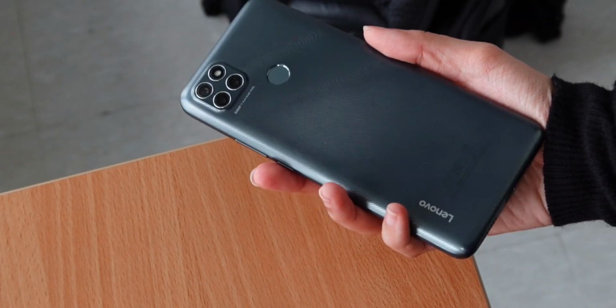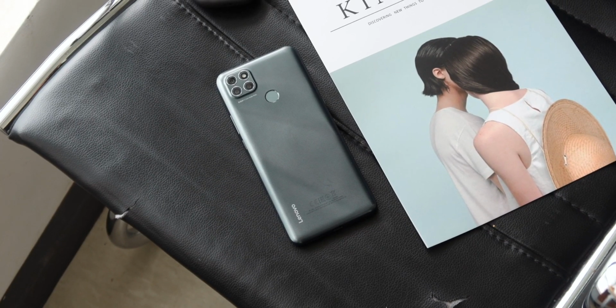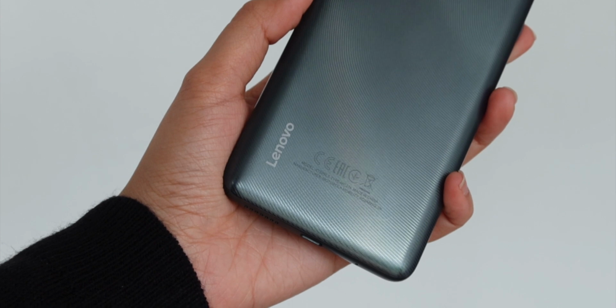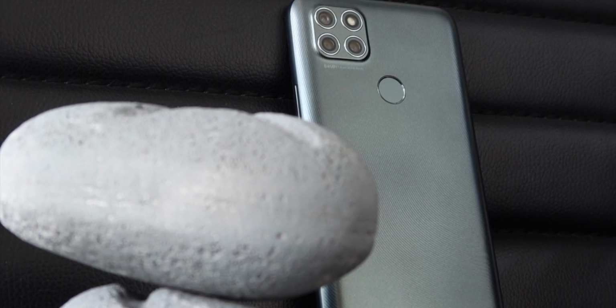First is its design. Uniquely, it features a water-repellent polycarbonate back that has a somehow wave-textured pattern, which makes it less prone to fingerprint smudges. This makes it look modern and tough.